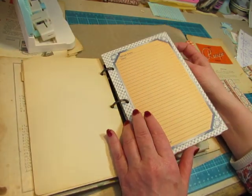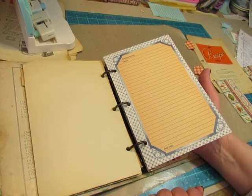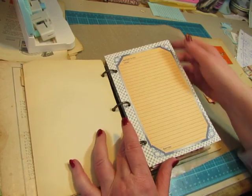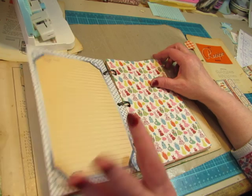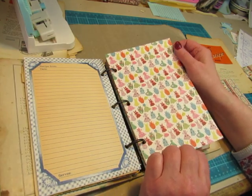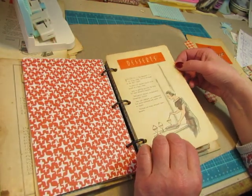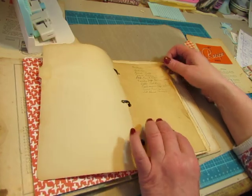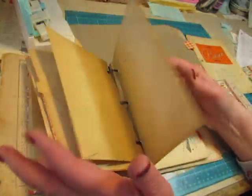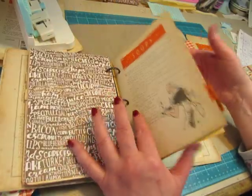And then this is a page from a different recipe binder, and the holes lined up perfectly. This is a newer book, and I just had to trim off a little bit to make it fit the size. This is from the Authentique paper line, Saucy. I had a few pages left of that also. So that's what I've done, kind of done a pattern of those kinds of pages, but I haven't started decorating any of them.